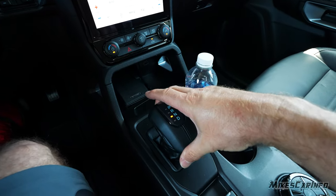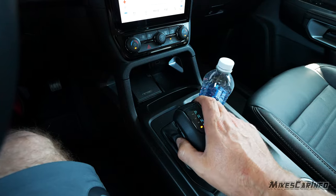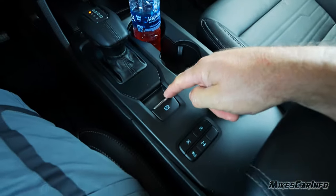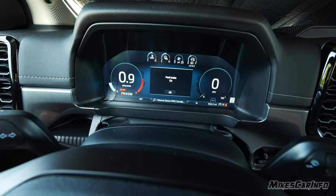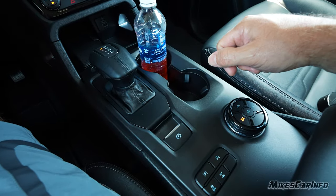And then there's neutral, and then there's drive, and then there is a manual mode here, so you can press that and change the gears manually if you like, with the plus and minuses. Electronic parking brake: when you lift it up, it engages the rear wheels, and it'll pop up and tell you that it's on now. Hold the brake and press down to release it.